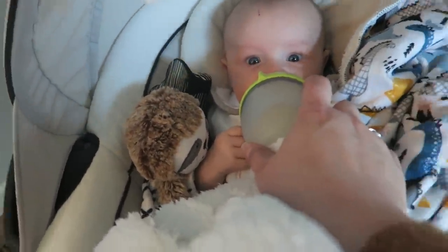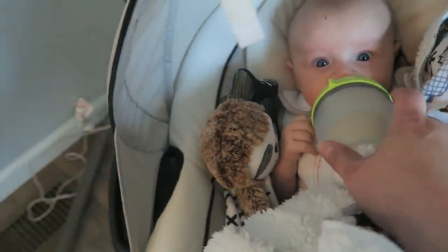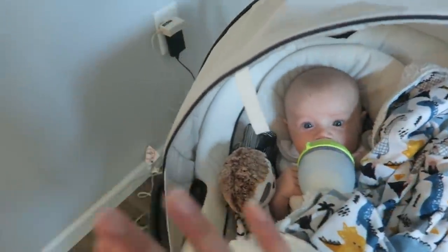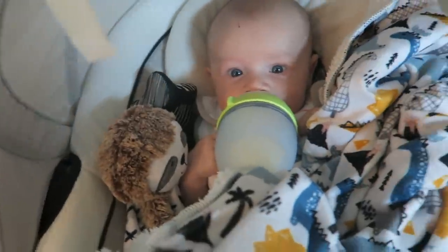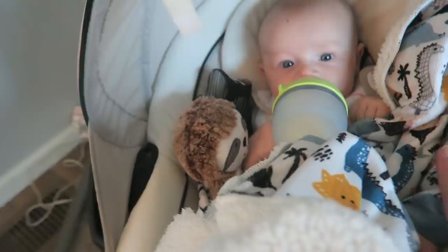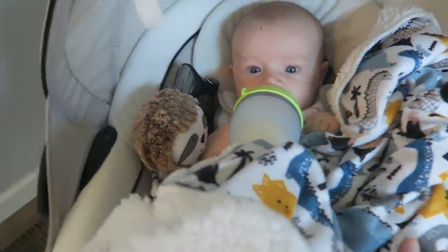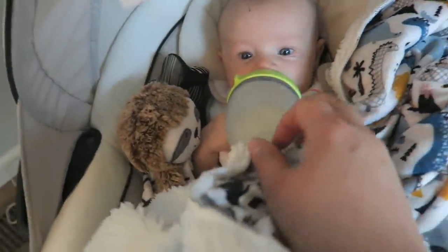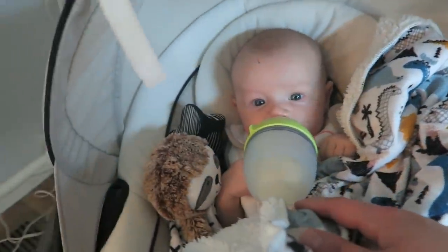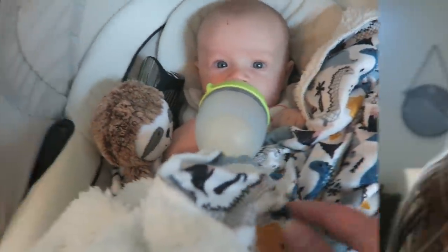I'll put him in the swing, hold his bottle for him until he falls asleep, and then I transfer him up to his bassinet, and that's when he has the longest, best naps. I also have that weighted Zen Sack on him, so we'll see if that helps him sleep nice and long as well. I'm gonna hold this bottle here for him until he falls asleep, and then we're gonna go upstairs into the bassinet. He's a sleepy, sleepy boy.